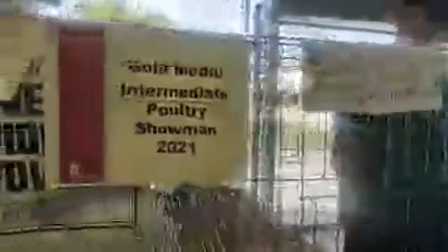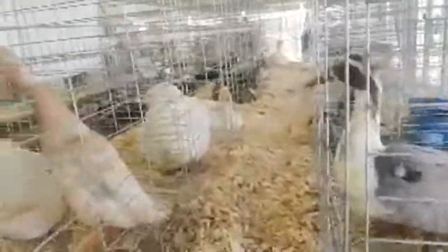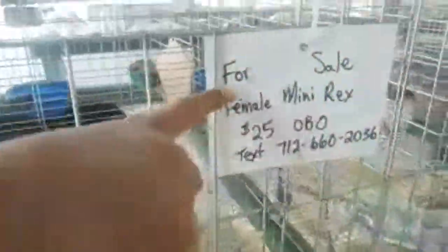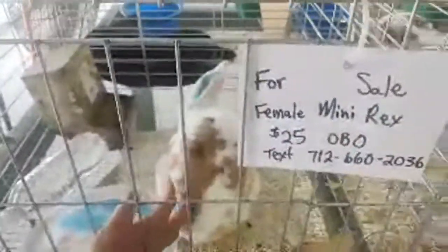Oh, these ducks are for sale. $15 each. Yeah, that's a big one. This is so cute. Look at that. For sale, mini rex. Look at the color. That's a unique color for a rabbit.